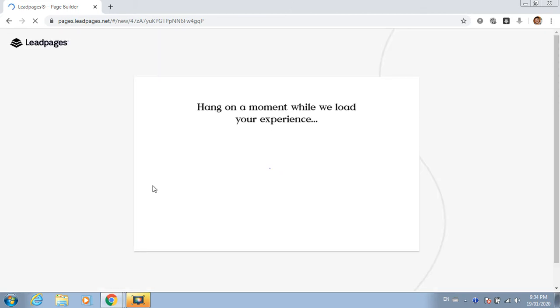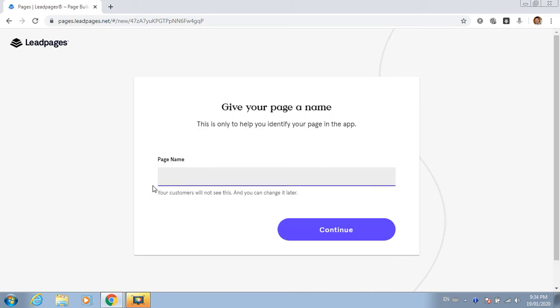And it says hang on a moment while we load your experience. A lot of people will get stuck at this point because they haven't opened Leadpages. And it's a very strange place to get stuck. Don't be intimidated by it. I know it's like a new tool. If somebody says, here's a new tool I want you to use right now, I'd kind of feel like, well, I don't know. Like, what's the benefit for me? And do I have time? And is it going to pay off? This will, so you should really do it.